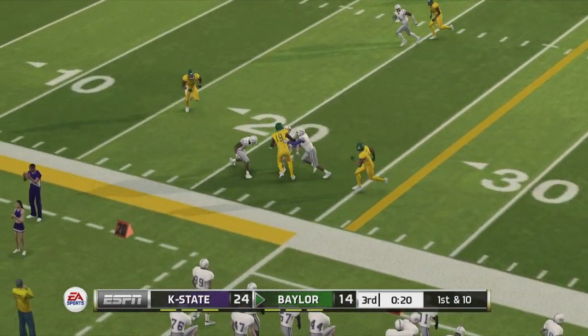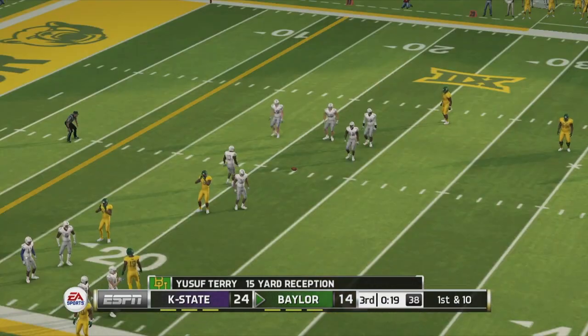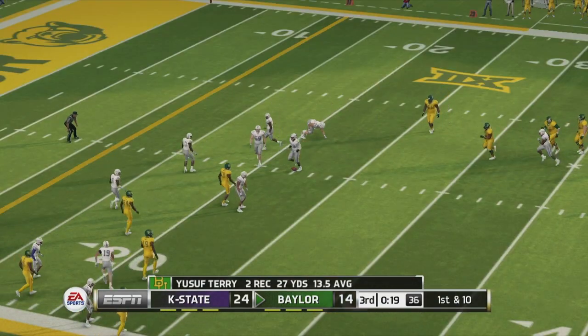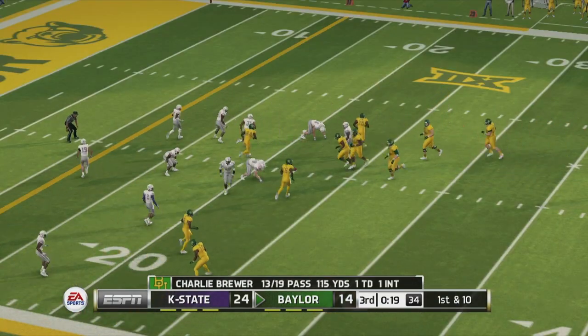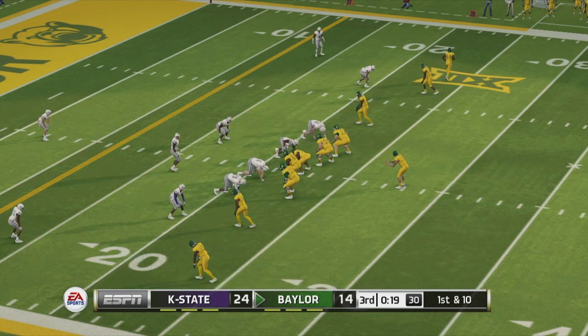Catches it, and he's looking for more. He's tackled right around the 22-yard line. Gain of 15 yards. First down. There are five wide receivers split out, the quarterback in the gun.